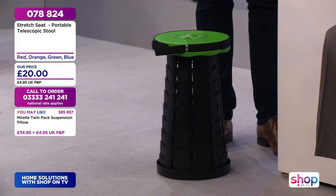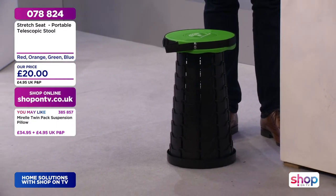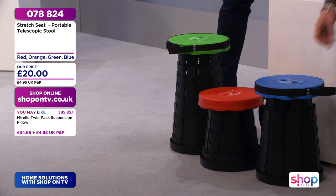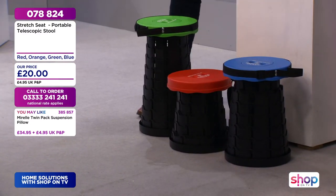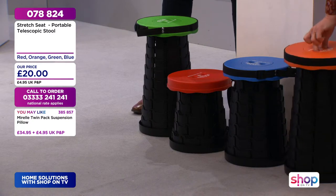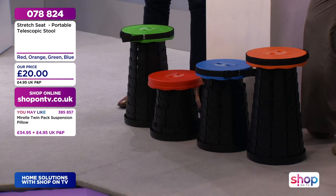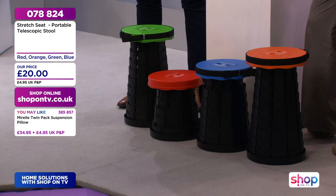And adjust them to whatever height you want them to be, remember. So just got to choose your colour option, whichever one you want to go for. We've got the green and the red options that you can see there, and the orange option is your fourth option. Just £20, 078824 is the item number if you want to go for them. Again, great collection and adjustable. You're choosing which height you want to go for. Completely adjustable to whatever height you want them to be.